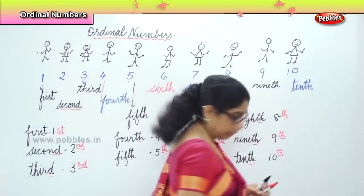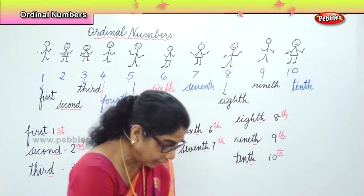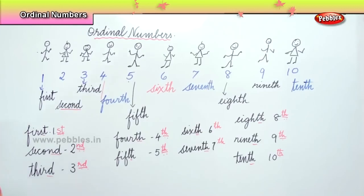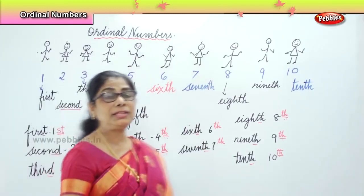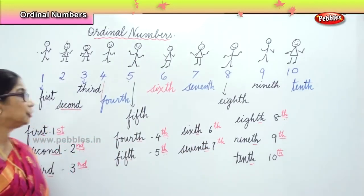Okay, now let's look carefully at the pictures that I have done for you. You're standing on the stage, I said. First place. The first child is a boy. He will go on the stage to do his singing. Okay, he's going to have a singing competition.